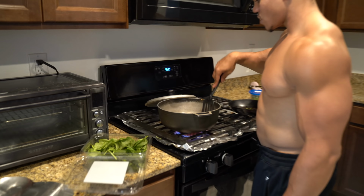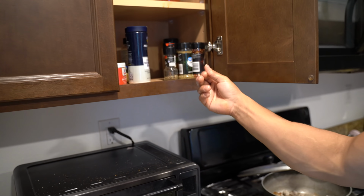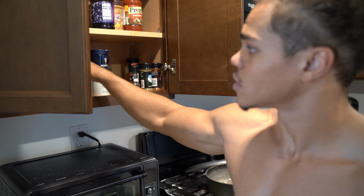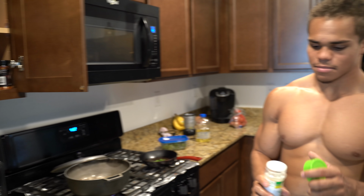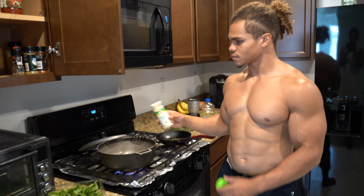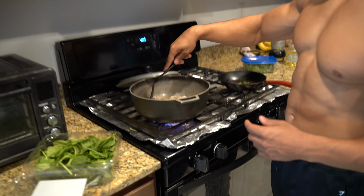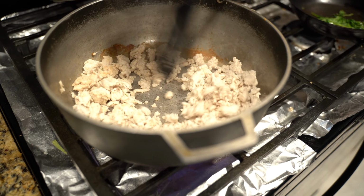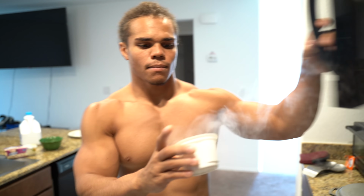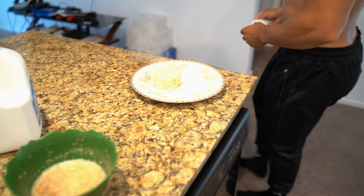Well, the ground turkey is just about done. I throw some seasoning on there. I know you guys got your ways. You're supposed to season it before and season it after, but I really don't care when I do it. It all tastes the same to me. Some garlic salt. Cup of rice.